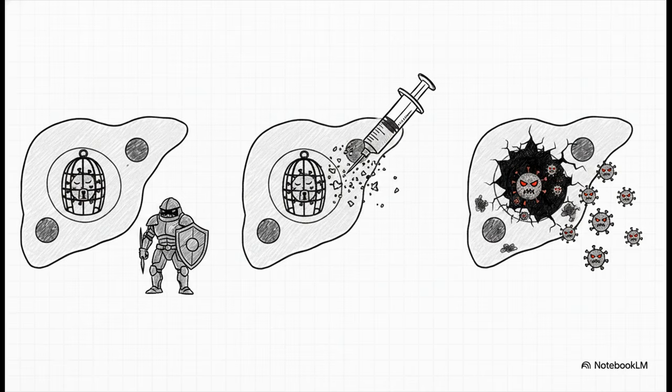But hepatitis B is a sneaky DNA virus. Even after clinical resolution, the viral genome persists inside the nucleus of his liver cells in a highly stable form called covalently closed circular DNA, or cccDNA. It just sits there, dormant, suppressed by his immune surveillance. Rituximab is a monoclonal antibody that profoundly depletes B cells.